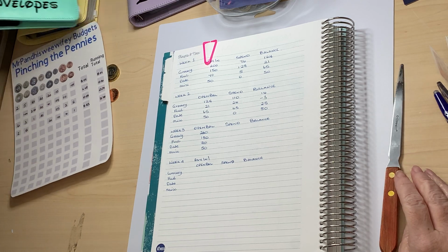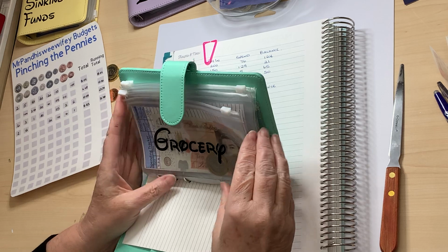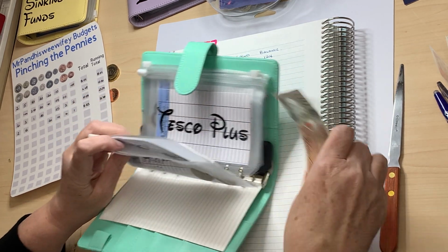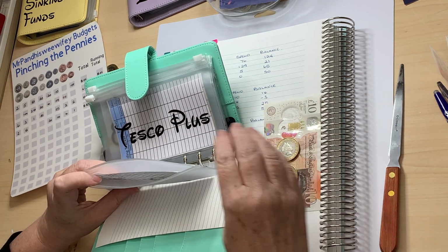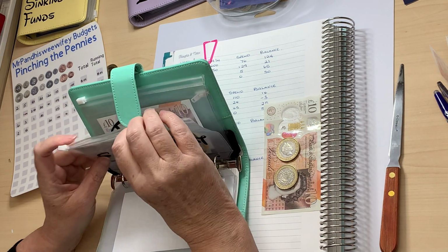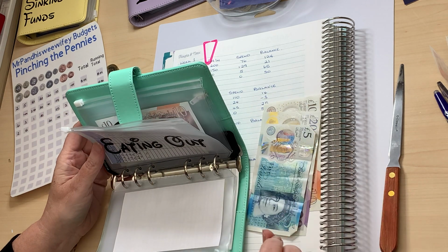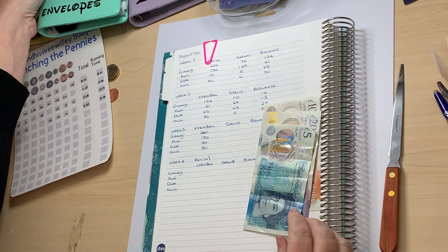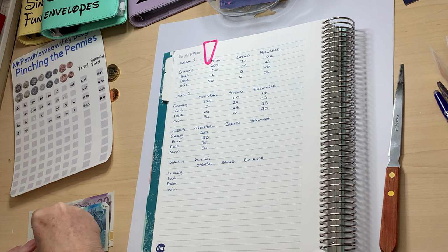Okay, so if we look at our cash envelopes, we have left in grocery £14. And in eating out, we have 25. Okay, so that's where we finished the month, the 2 weeks in the cash envelopes.